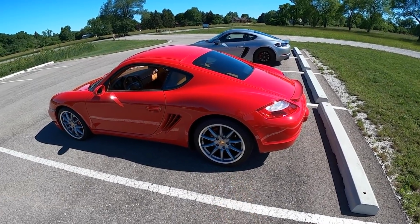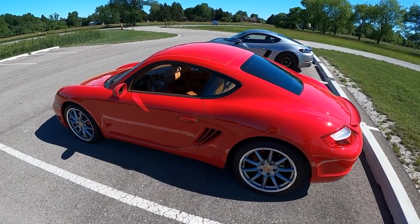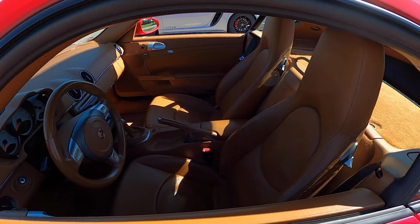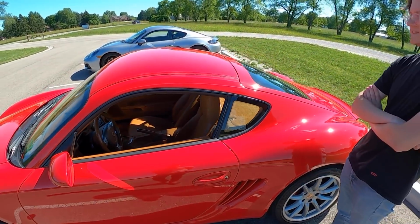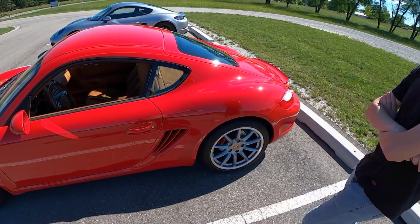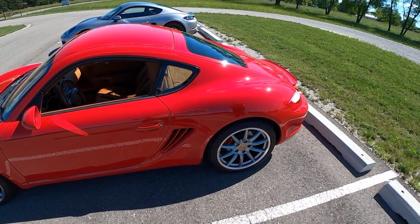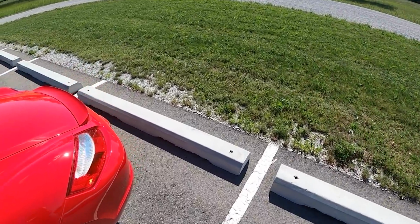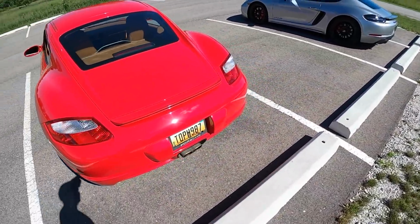You have some cool factory options on yours, the wheels, the interior color. It is certainly a unique spec. I've never seen another one identical to this, so I'm not sure how many are out there. Who knows? But I got really lucky finding this spec. It's kind of exactly what I wanted. Hashtag TOFR spec. Exactly. Red. And you even have the TOF on the license plate.